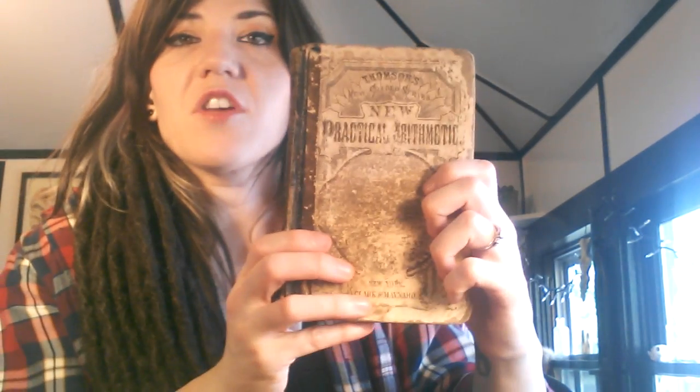Opening arithmetic, nothing too fancy on the inside, nothing crazy. It's in pretty good condition, the pages are fine, nothing's written in it. I love the cover. It looks old, which is what I like.